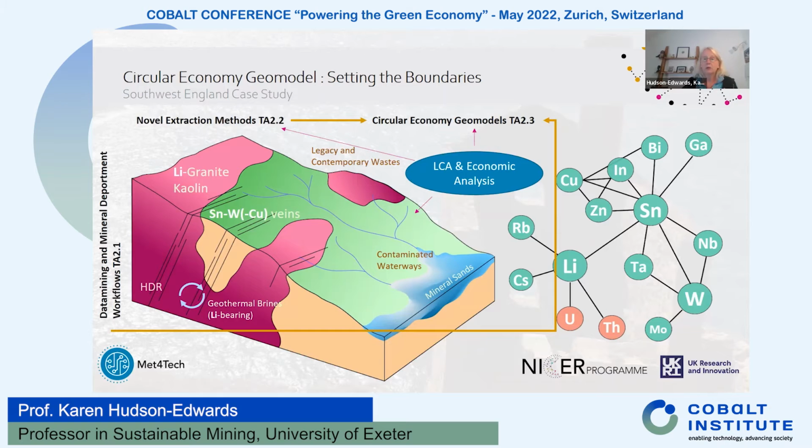So that's our model, but what we're trying to do is work with our partners who are the mining companies to look at how we can take those metals out of the ground with novel extraction methods, how we can find all the data to put together to develop new models, to find the best way to do all of the mining work from exploration through to extraction and processing with a low carbon footprint, with low water use, and to build new business models, economic analysis, and to also look at our regulatory framework.